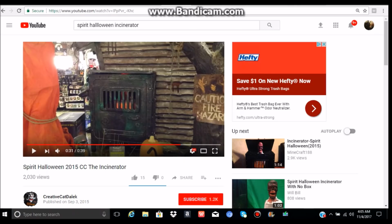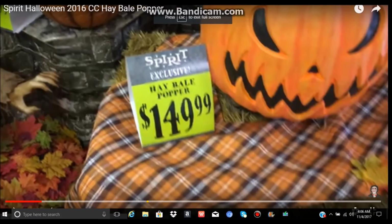So, guys, are you ready for the worst one? It's actually going to be a combination of two, because they're both just as bad. With looks, they're cool, but as far as their pop-up action, they are the worst, weakest ones I have ever seen and probably will ever see. Number 20 is the hay bale popper, the first one of number 20.